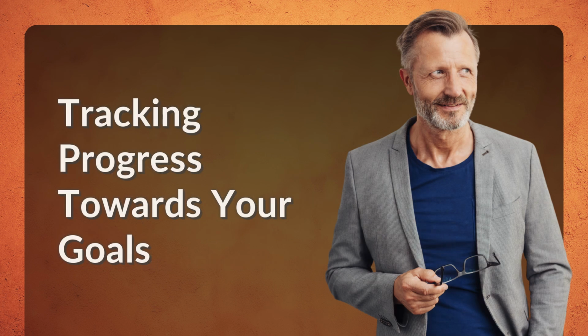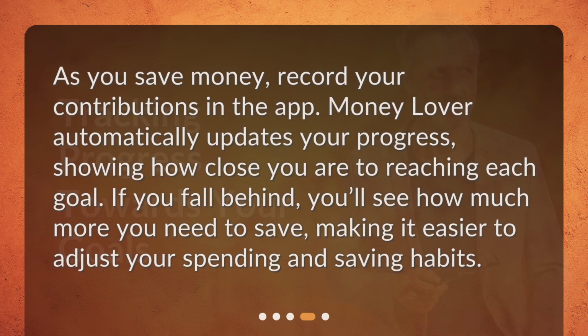Tracking progress towards your goals. As you save money, record your contributions in the app. Money Lover automatically updates your progress, showing how close you are to reaching each goal. If you fall behind, you'll see how much more you need to save, making it easier to adjust your spending and saving habits.